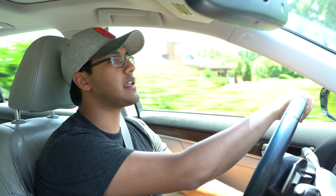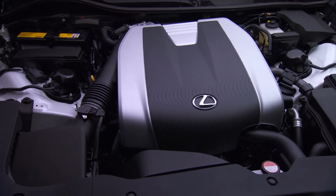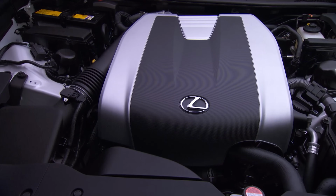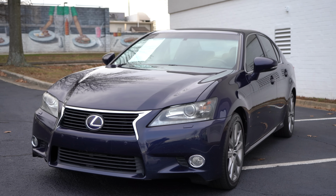The review goes on, but this thing is fitted with a glorious 3.5 liter V6 engine. That thing produces about 306 horsepower and about 277 pound-feet of torque. This is that traditional V6 that you know and love. And there is no more V8 unless you get a GSF. So that 460 model, that's no more. That's why they made that 450h to replicate the power of a V8 essentially.